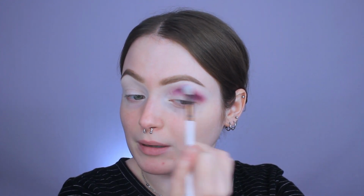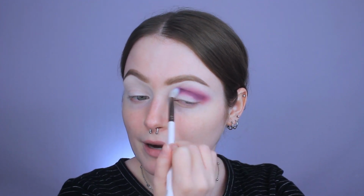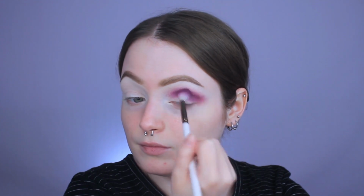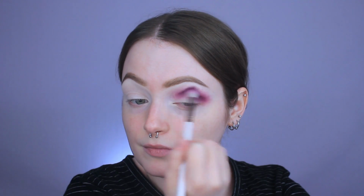And again, I'm first just popping this in my crease, and then blending it upwards towards my brow. But right away, it just has so much pigment. I am going to go in with a little bit more on my brush, and I'm just going to work it upwards. I'm just going to do these little circular motions in this inner part too. Sometimes when I get a little bit chatty, it looks a little bit chunky right there. And I am going to go in with a 3rd layer.